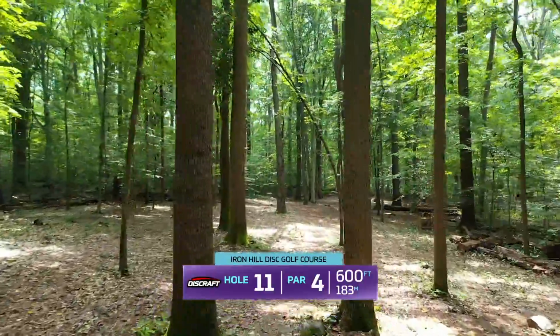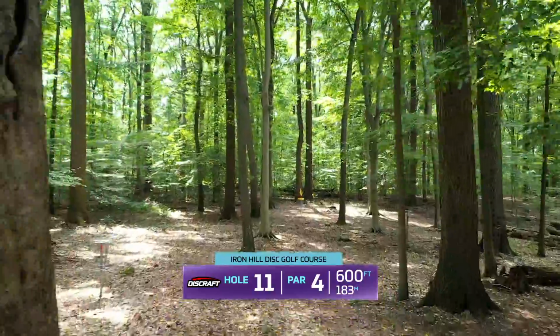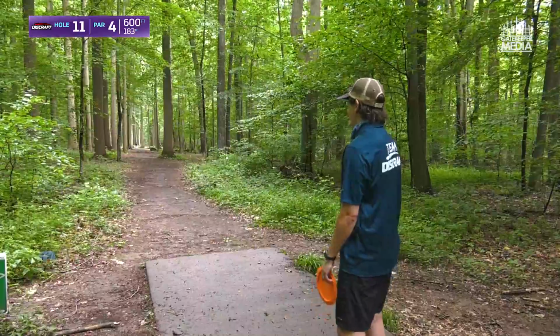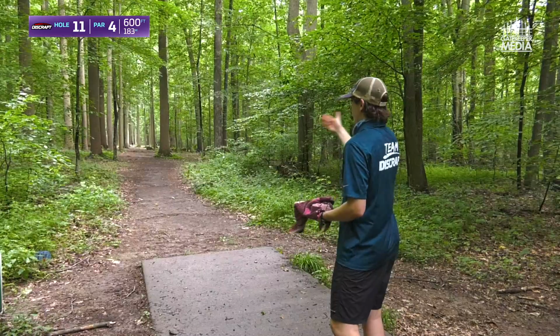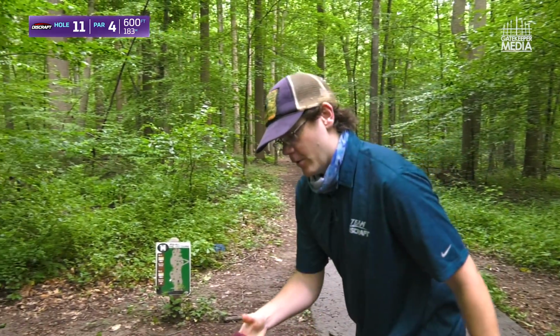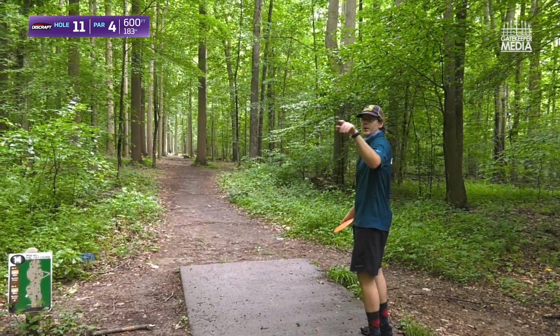This is anything but boring golf. I used to just go with an Undertaker and I would hit this gap 90% of the time, probably. But it just wasn't getting me far enough, or far enough left, to have an ideal upshot. So I've definitely evolved my play on this over the last 2 years or so. Lightning Bug.